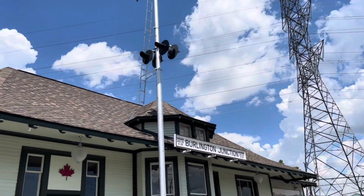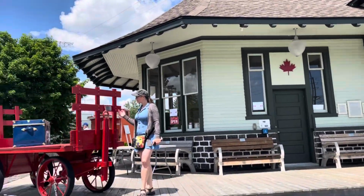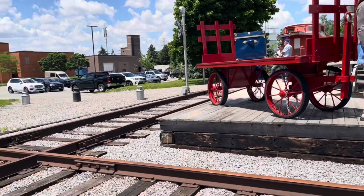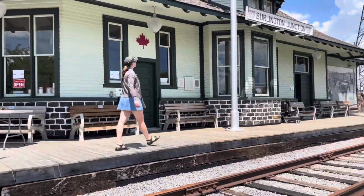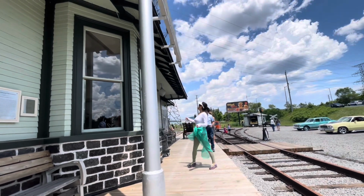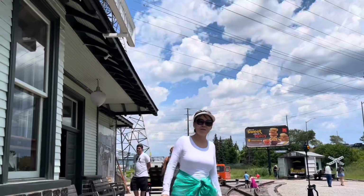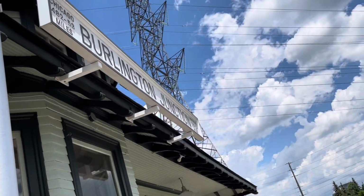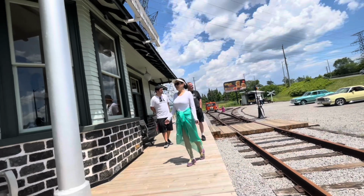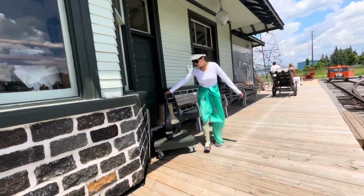This is a historic Burlington Junction train station. A historic place, also open to the public. Built in 1906, the station was officially known as the Burlington Junction or Burlington West Station. And now, it's known locally as the Freeman Station after the hamlet of Freeman in Nelson Township where it was located.